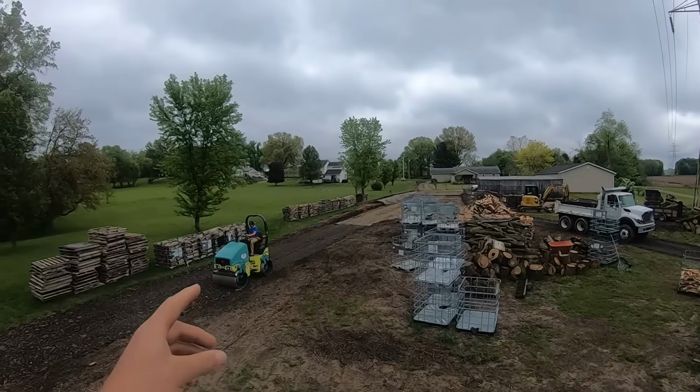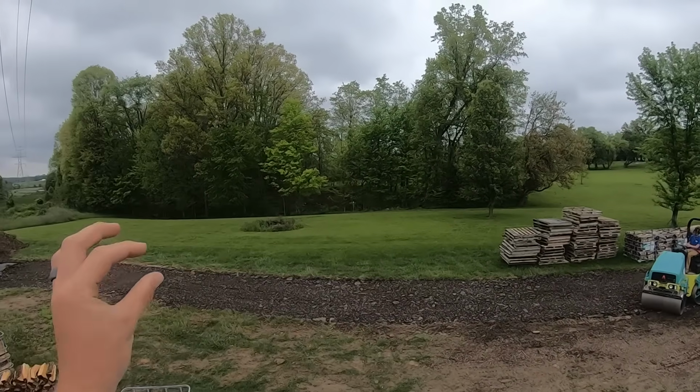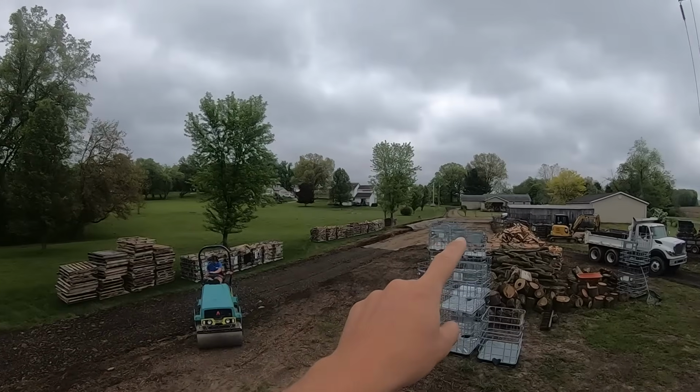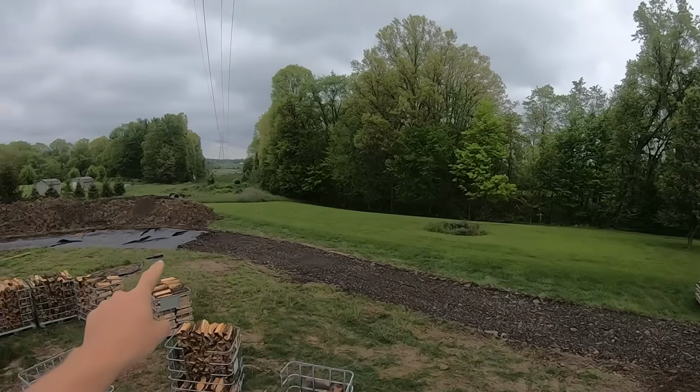Alright, well, we're getting along pretty good. We got Aiden on the roller today, rolling the stuff in. It's rolling in super good. It's really nice and tight. We've got a delivery truck just pulled in. He's gonna be backing up here and we'll probably dump him at the end there.